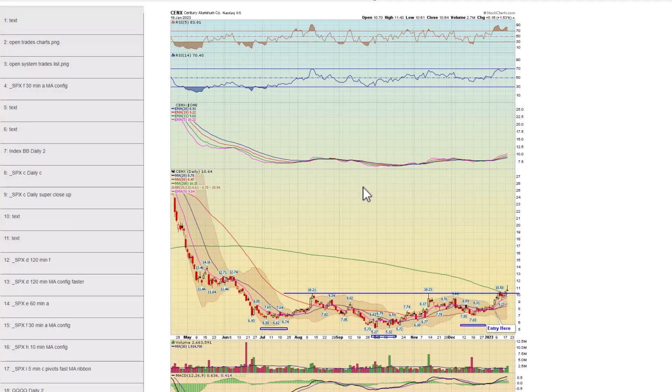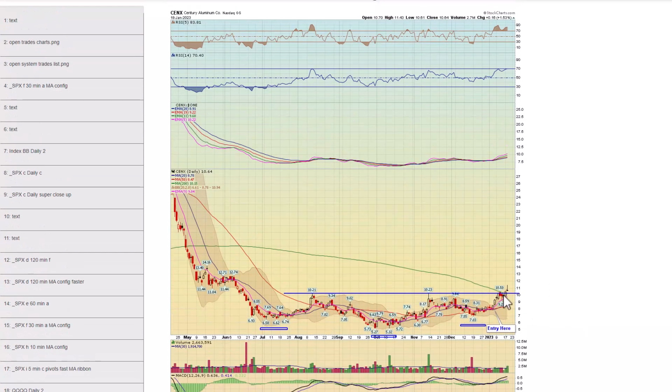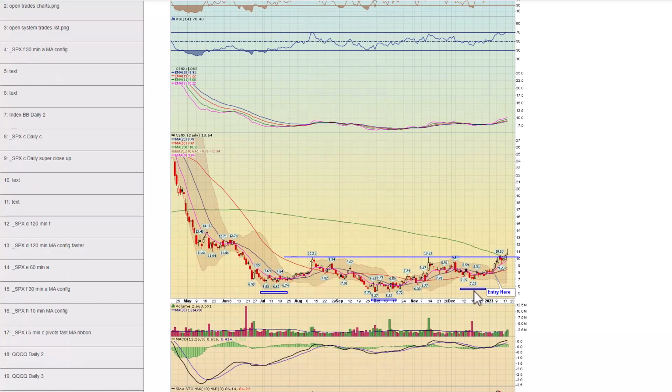Next, chart 40, CNX. One we've been showing, it's an aluminum stock. We do like how this is potentially coming out of this big old basing pattern. When stocks come out of basing patterns, they can have extended runs, as we've seen. It was up nicely today, but way off those highs.